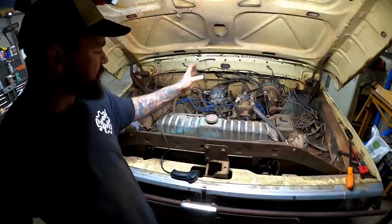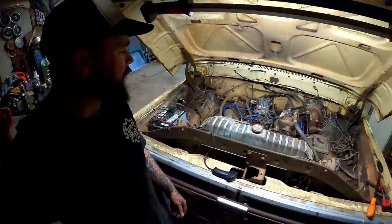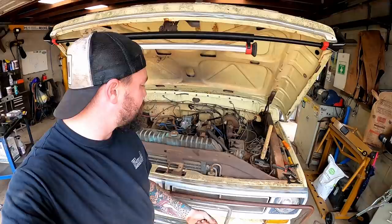She's getting pretty toasty warm. Yeah, I can still hold my hand on it, but still. We're going to take that as a victory for today. Now, we're trying to get that steering wheel off because we can't get her to go through the gears.